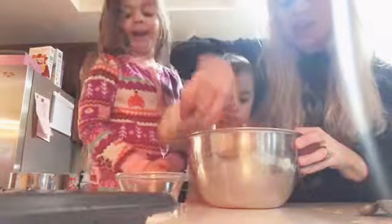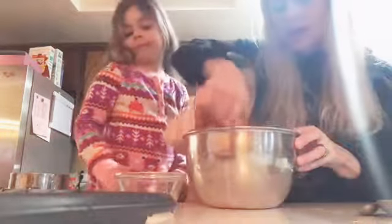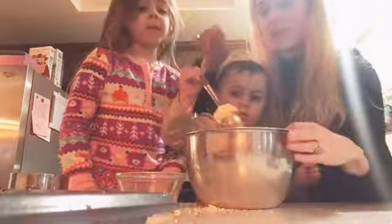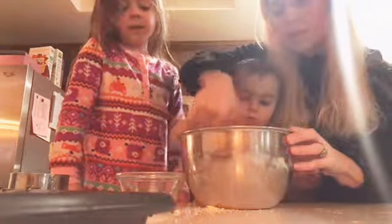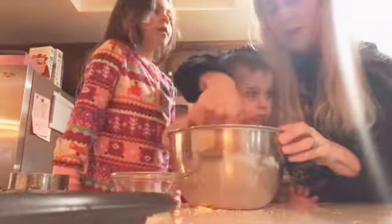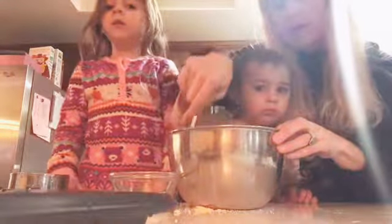So today we decided to make gluten-free cookies because, well, we've been dealing with a lot of rashes and stomach aches, so hopefully. So we're gonna see how we do with some gluten-free cookies, if that helps our stomach ache. These have been going on for quite a while.